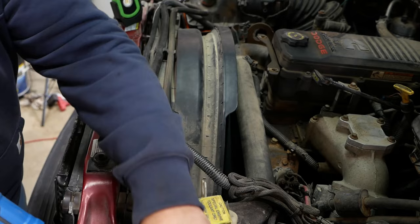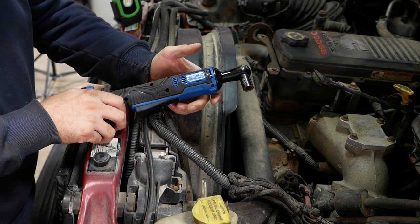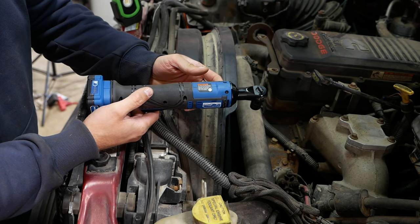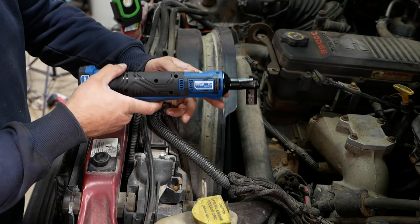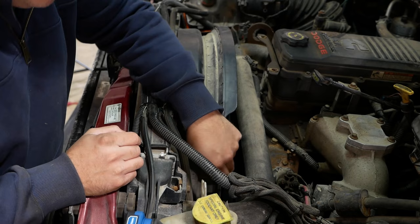So I've been wanting a cordless ratchet for quite some time now. I couldn't figure out which one to get and blah, blah, blah. I ended up just buying the cheapest one I could find, which was this Hercules from Harbor Freight. We'll see how it works. I like my pneumatic one, but it's so freaking loud. It's a Matco. I've had it forever. It's a fantastic tool, but it is hard on the ears.